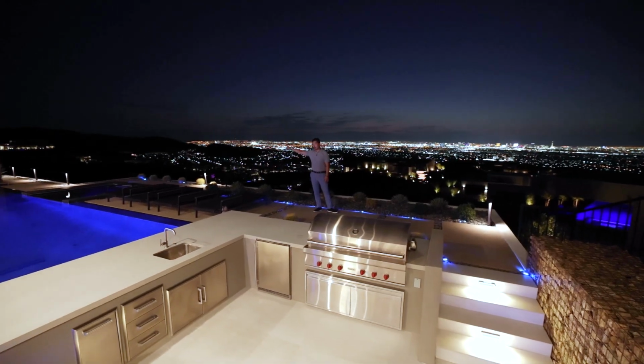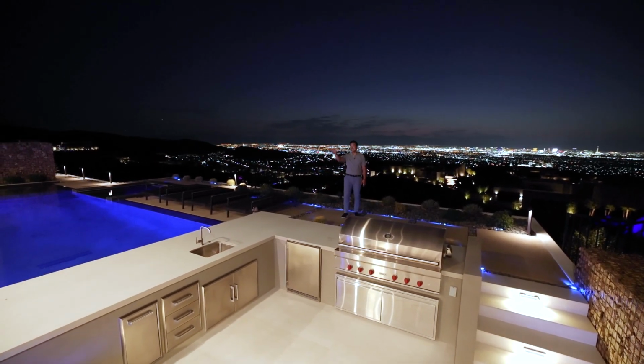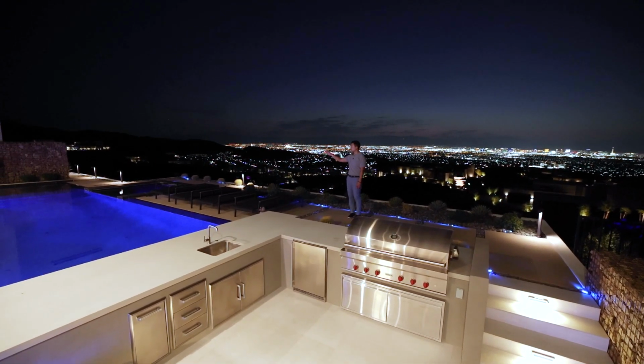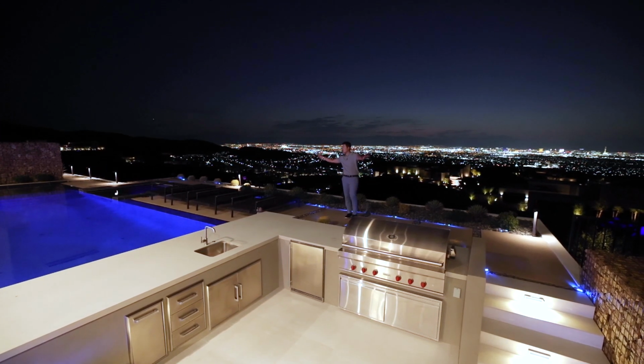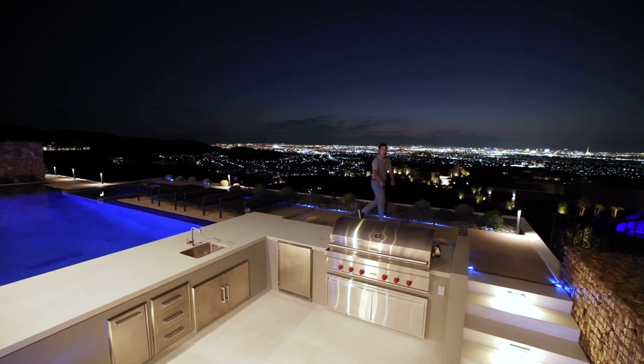Around this, you'll get to the primary bedroom, which will go from the inside to show you the official entrance. There's also a dog run on the other side, just like it has on this side. So if you're a dog lover, this is a property for you.